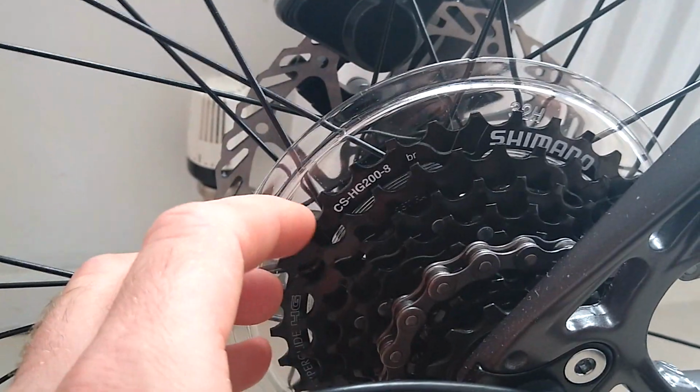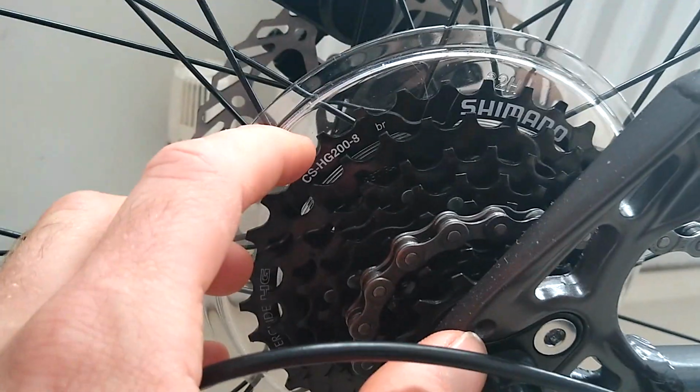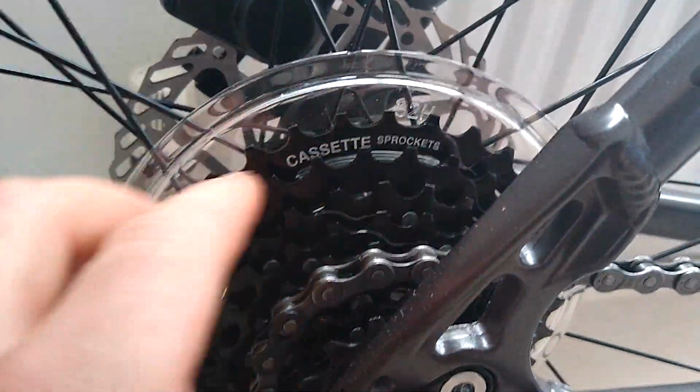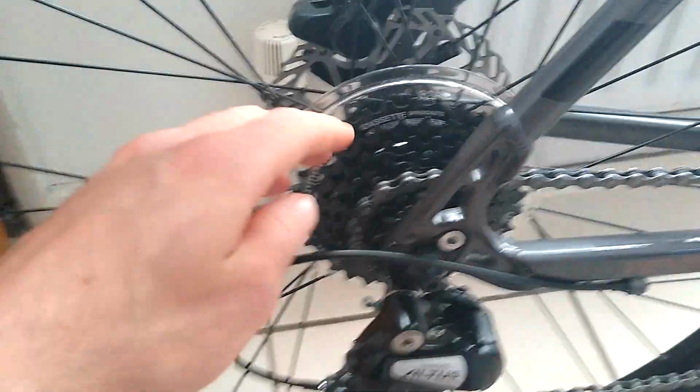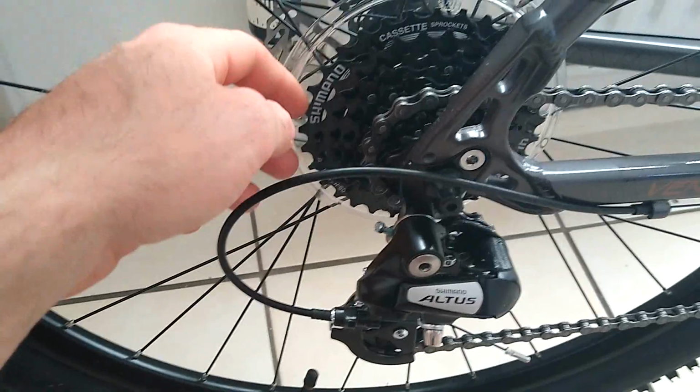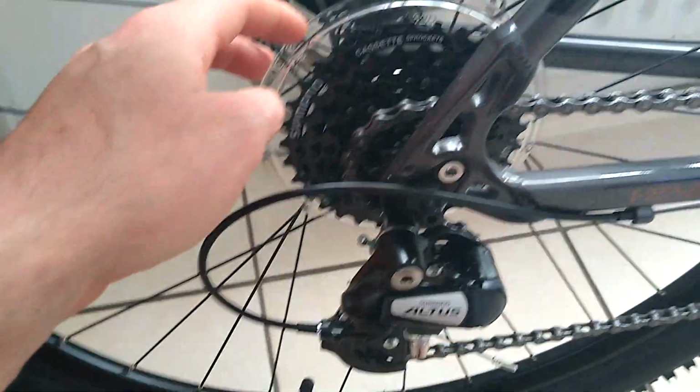We have a Shimano, in case you want to buy one, a CS-HG208-8. That's what it says, Shimano, and it reminds you that it's cassette sprockets. Why is it on cheap bikes they have to remind you what everything is? You don't buy a high-end bike and it says cassette sprockets on it. So yeah, this is an absolutely diabolical bike.